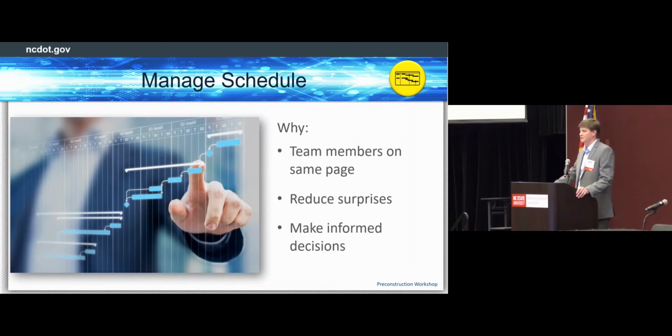Should be specific to the project and have the necessary level of detail that's needed. Each project schedule is not going to look the same. A schedule for a low-impact bridge replacement is going to look much different than a U project in the STIP. So we need to be mindful of that, understanding that the schedule is a tool. We shouldn't feel like we're chained down by the schedule, but it's a tool that we're using.